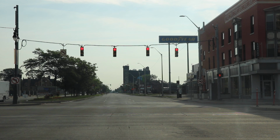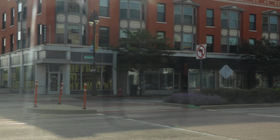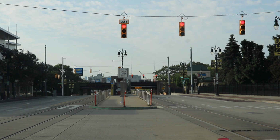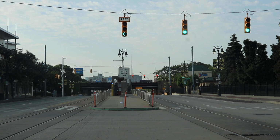Woodward and West Grand Boulevard. Actually, you know what I'll do? I'll make a right. I'll make a right and I'll make a left. You can see that rail, like right below. That's for the Q line. That takes people from Midtown Detroit, New Center area, where we are right now, right downtown, which is straight ahead. So if you didn't want to rent a car, or if you don't have a car, you can always take the Q line.